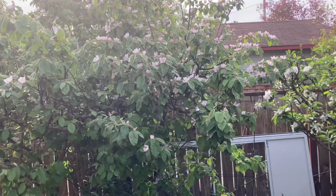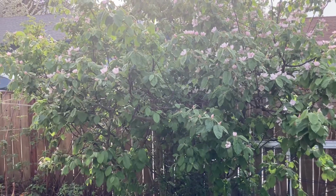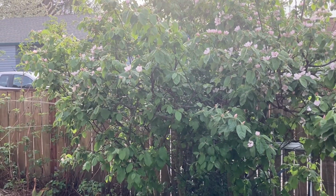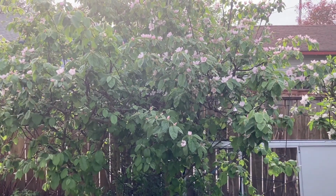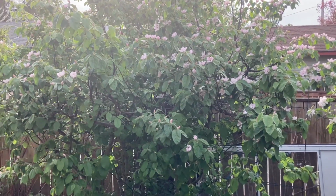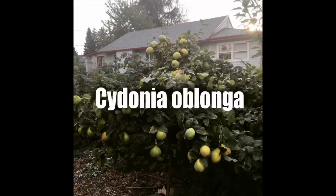I want to talk about one thing today and one thing only, and that is this magnificent plant in front of me, which is just at the peak of its glory. And I have a sister plant of it farther up in the side yard, and I'll be showing you that as well. This is Cydonia oblonga. It is the quince tree, although this is trained as a bush.